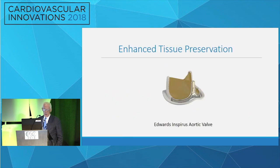The second concept is enhanced tissue preservation. Now, what does that mean?